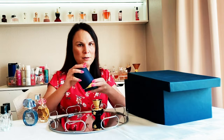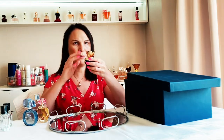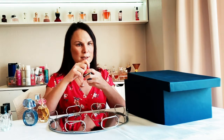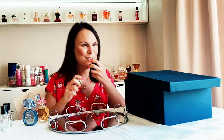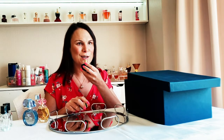There you go. So this is the 30 ml. Just gonna smell it here. Oh, it's so nice. So this is also shampoo-y, but this is shampoo-y. It does smell like shampoo.